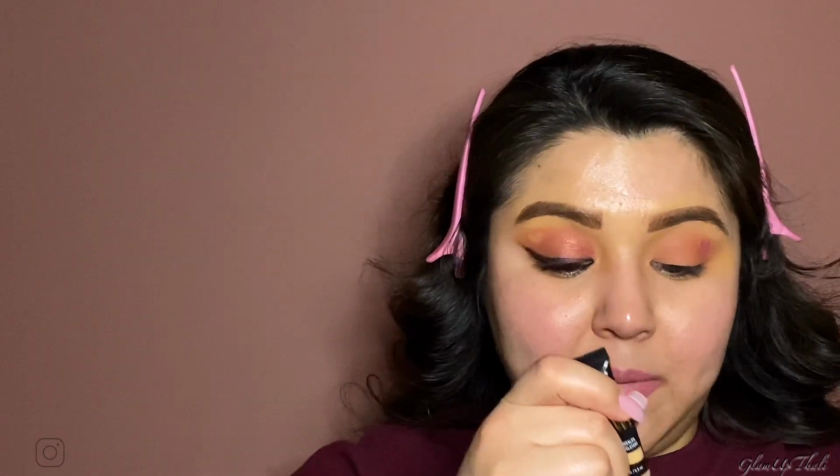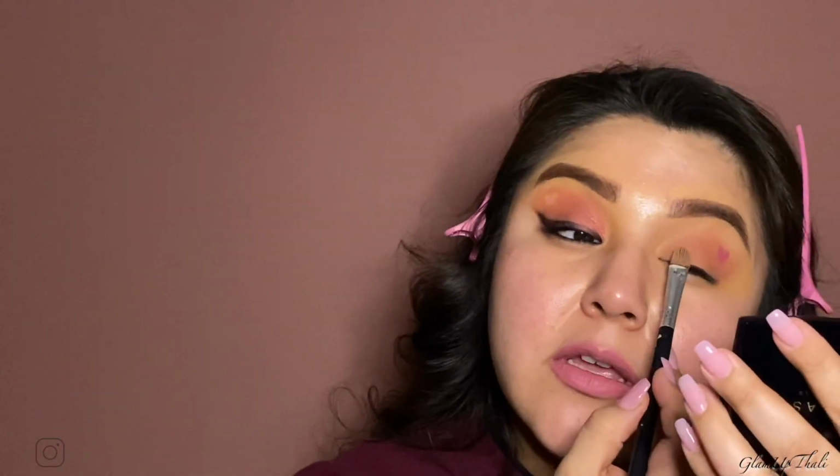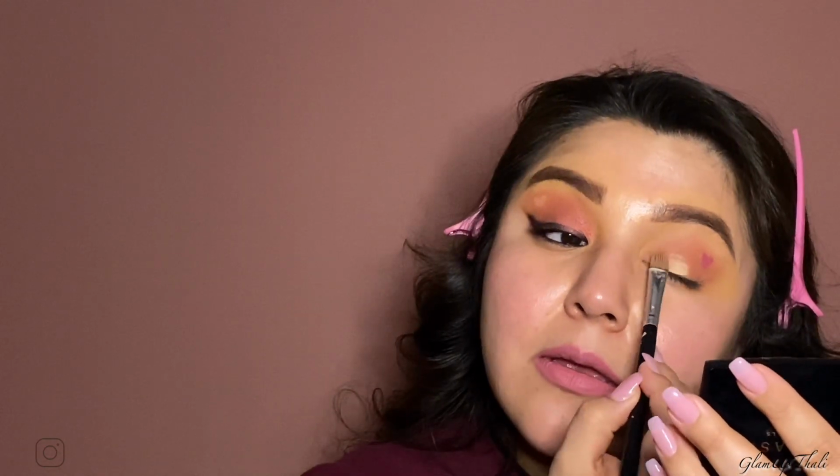Okay, then I'm gonna go in with some concealer, the NYX Born to Glow. Just put a little bit here on my hand, grab a concealer brush, and just dab it in. Then we're just gonna pat that into the lid. It's kind of like you're doing a cut crease, but you're not doing a cut crease.